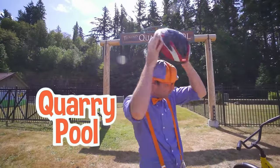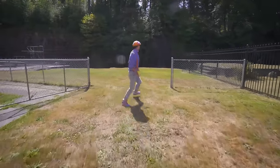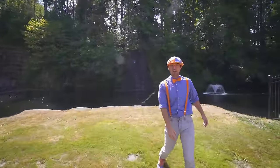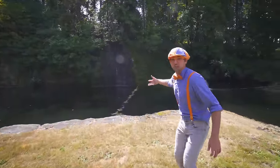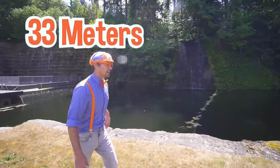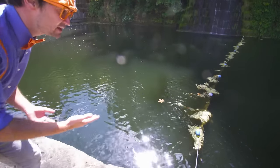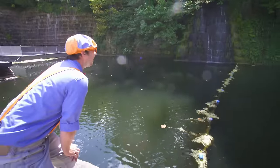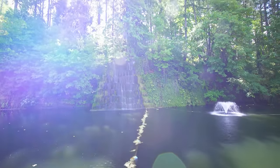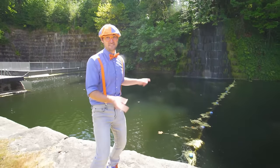This is the quarry pool. Hey, let me show you what it's like in here. Wow, this used to be a giant hill that came out to here. But then people way in the past dug it out, and it's about 100 feet, that's about 33 meters deep. Yeah, so you cannot touch the bottom. Whoa, you can actually swim in this place. Wow, and a waterfall over there. This definitely looks like a fun place to swim.